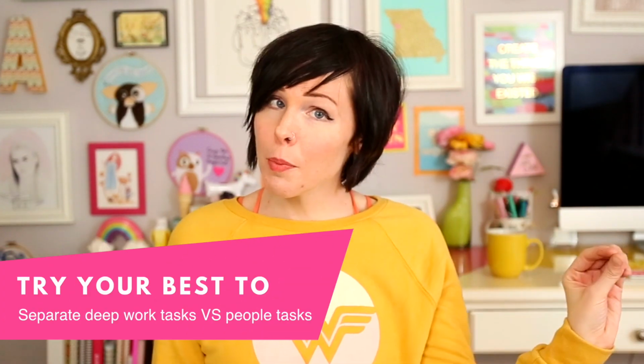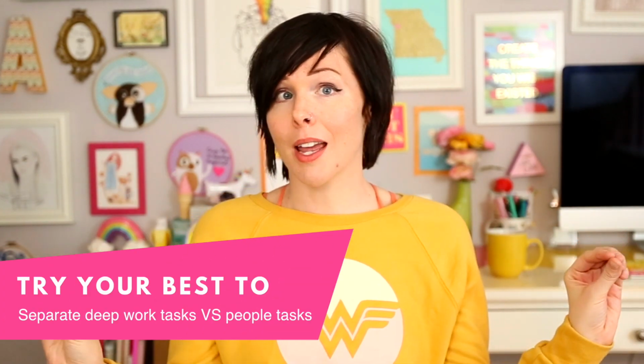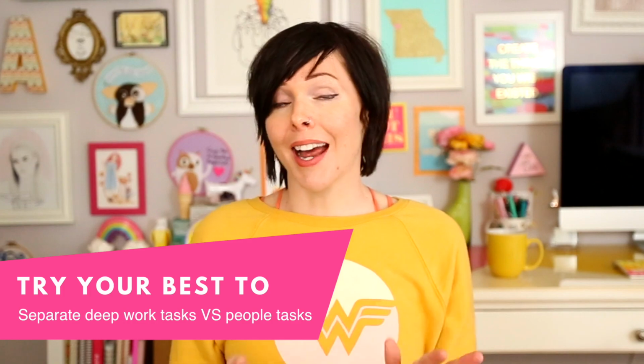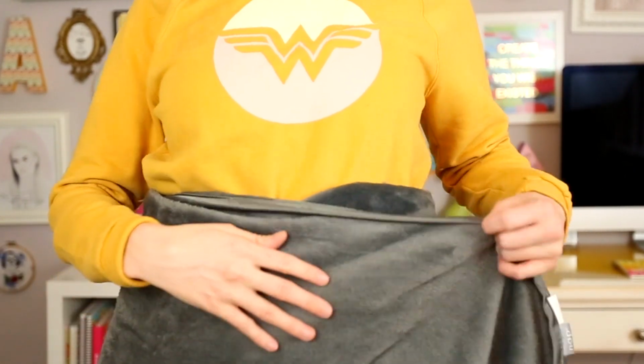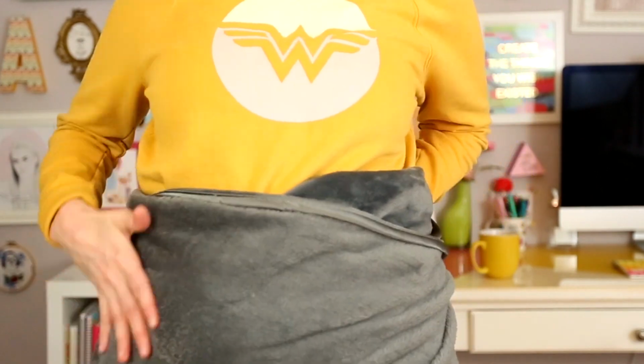Context switching. It's when your brain has got to play catch up for like 20 minutes every single time you switch a task. So, for example, you could reserve the second half of your day for people-related tasks. But you need to separate your people time and your deep work time while you're actually blocking out your day. Isn't this whole blanket wrap thing like real classy? It's like my classy work attire.